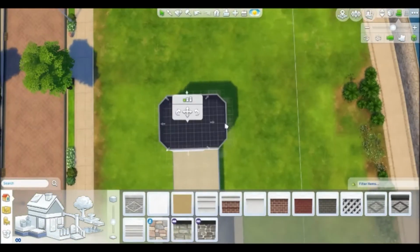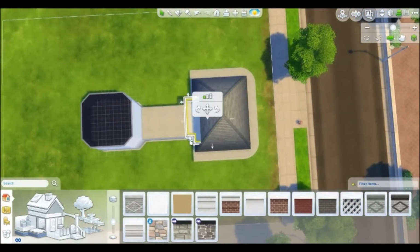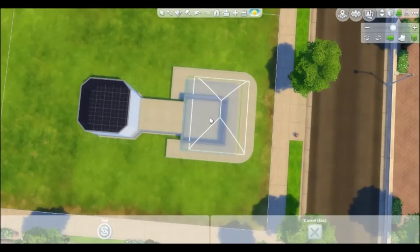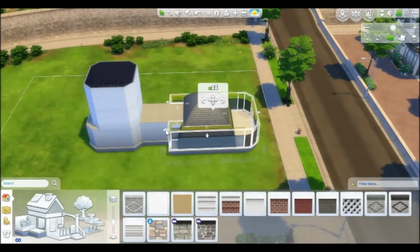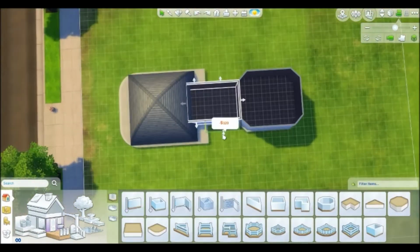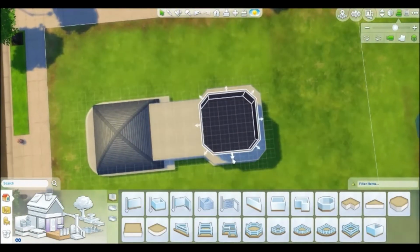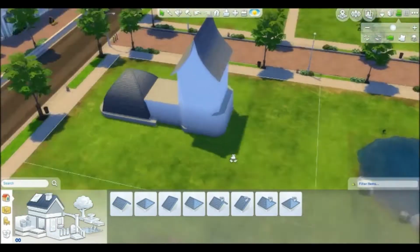So it's going to look pretty strange for a while whilst I'm messing around with the shapes and trying to get it how I wanted it to. And I had to do a test run of this before I actually started recording to try and get it how I wanted it. And I'm quite happy with how it turns out in the end. But basically guys, I built a shoe, which is something I never thought I would do in The Sims. So yep, that's what we did.